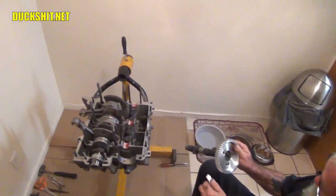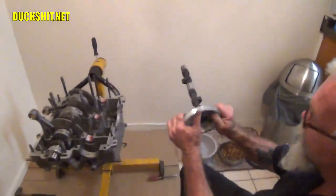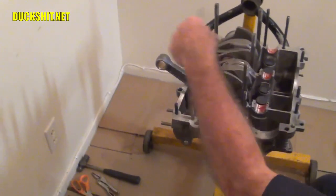In order to get this gear synchronized so that the lobes are opening and closing the valves, you have one dot there. One dot. And it's going to be really hard to see on this because it's so dark. But see, there's two. Yeah, I see them. Two marks right there. They're on the teeth. So, I'm going to rotate the engine around just a little bit.